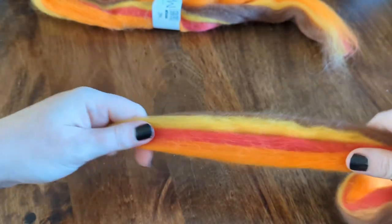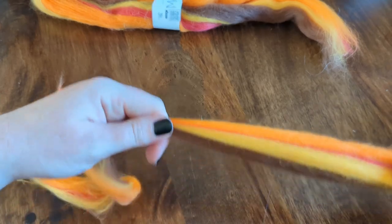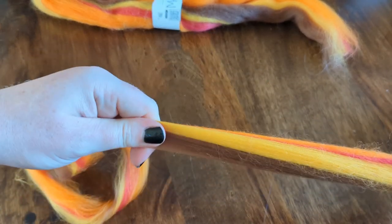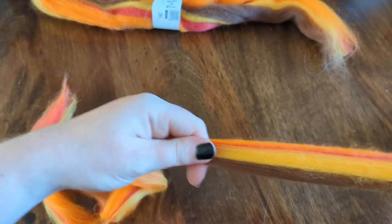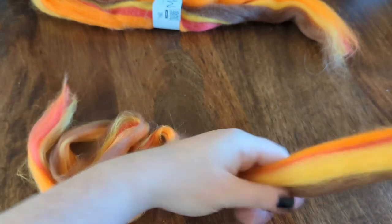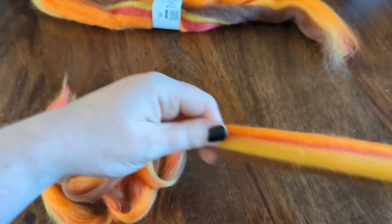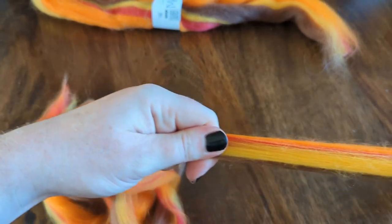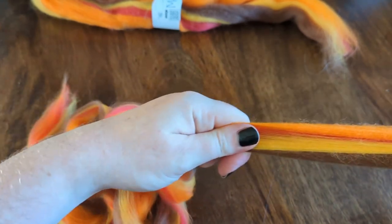Before going to the spinning wheel though, I went ahead and pre-drafted each of these fibers. So pre-drafting is what I'm doing here, and it's just a matter of drafting out the fibers before getting to the spinning wheel and actually drafting as you spin. This is just something I always do with my fiber. It makes my life easier, it makes the spinning go really smoothly, and so I'm doing that here as well.